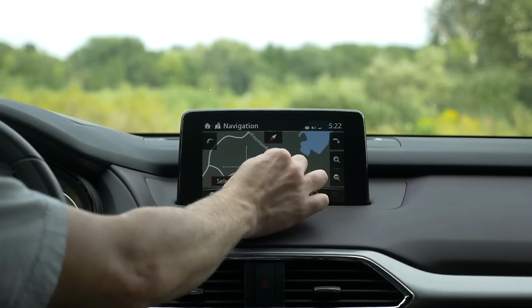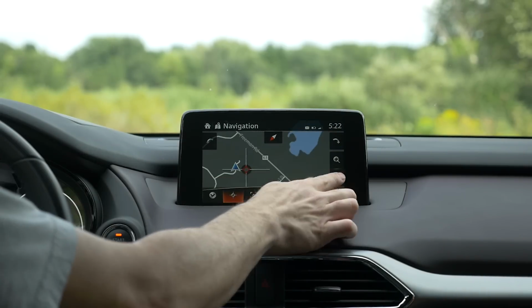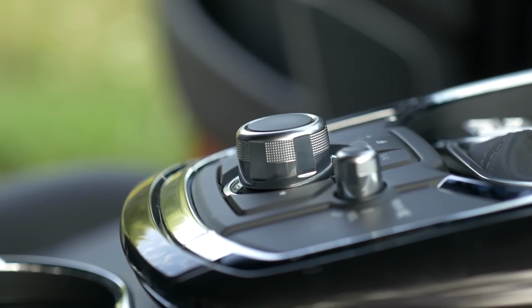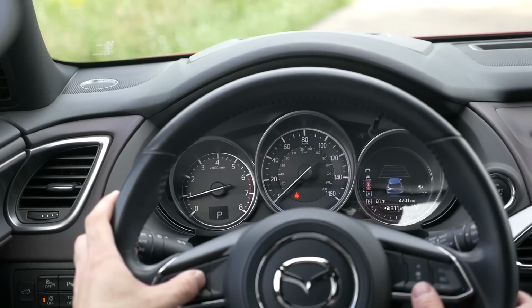Now, using it is nice because it's a touchscreen when you're stopped, so it's easy to get around, and it's very responsive. And then you have a central command knob here in the center console when you're moving. Once you master it, it's stupid simple to use, very little lag, and the steering wheel controls are super intuitive as well. It makes it a very comfortable, non-intimidating user experience.